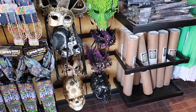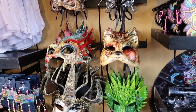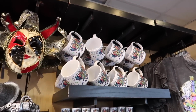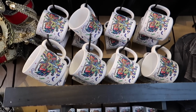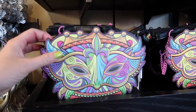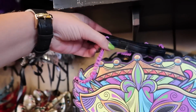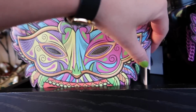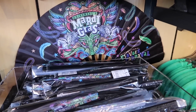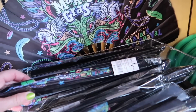Masks. All sorts of like a steampunk mask, fantasy, dragon, animals. Whoa, mugs. Oh. Mugs, shot glasses. Look at this bag. This is really interesting. Huh. And look, it's like chain, but it's pink. It's like metal feeling. Huh. Ooh, the fan. A big giant fan. These are nice for when it's hot. $18 for that fan. But it's huge.